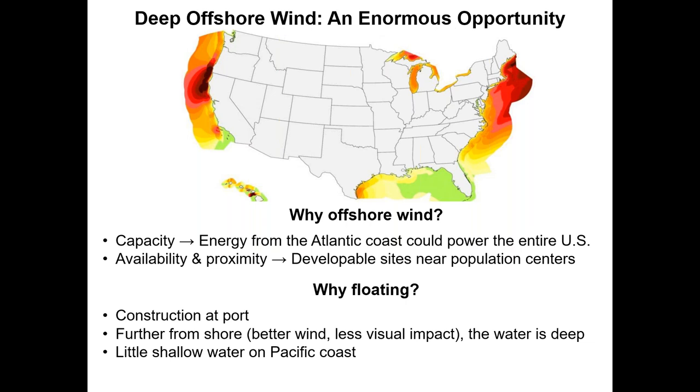So you can install floating turbines further from shore where the water is deep, and that has benefits of better wind resources, less visual impact. And if you think about the West Coast, unlike the Atlantic Coast, it gets very deep, very close to the shoreline. So on the West Coast, there really is no possibility of using conventional fixed bottom offshore wind turbine technology to harvest offshore wind energy.